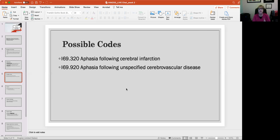Okay, so we go back to the diagnosis, and don't forget your medical dictionary. When you look this up, you can see that you have a choice of two codes for this primary or principal diagnosis code. I69.320, aphasia following cerebral infarction. But that's not what the note says. Or I69.920, aphasia following unspecified cerebrovascular disease. Cerebrovascular accident is what you read in that one sentence, right? But we must be able to distinguish between these two.